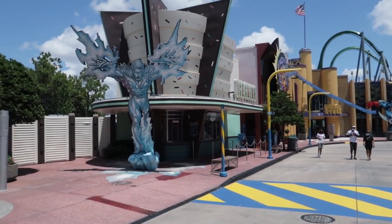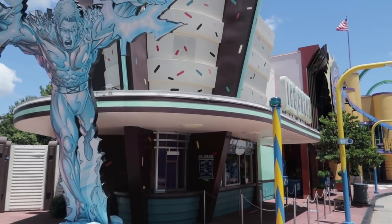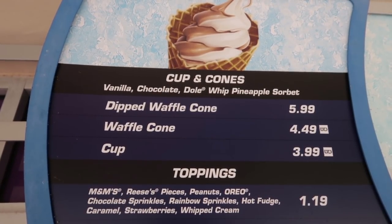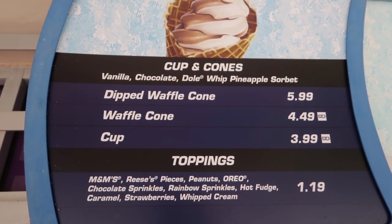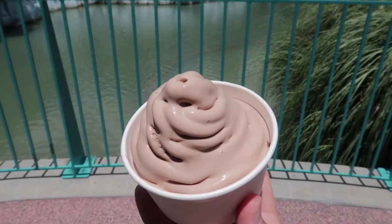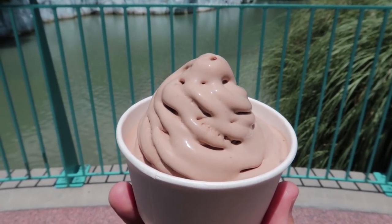But wait a second. I just got some more information on National Ice Cream Day. Any calories of ice cream you have during National Ice Cream Day does not count against your daily intake. Feel free to eat ice cream, guys. A dipped waffle cone is $5.99, a waffle cone is $4.49, and a cup is $3.99, and then $1.19 for your toppings. M&M's, Reese's Pieces, peanuts, Oreos, strawberries, caramel, whipped cream, stuff like that. Wow, fancy chocolate ice cream in a cup. I have really outdone myself this time. Actually, they were out of a couple of toppings that I wanted, so just going to keep it basic right now. Okay, let's dig in before it becomes a milkshake.